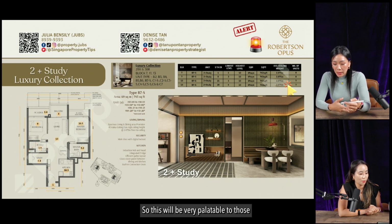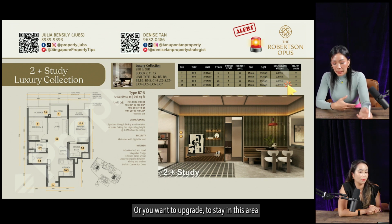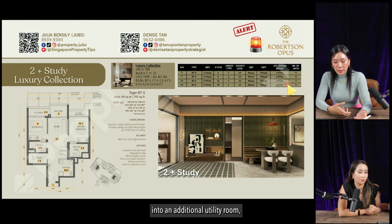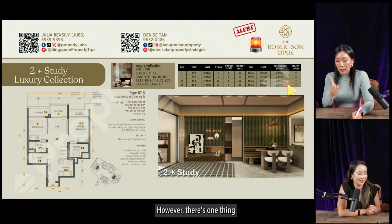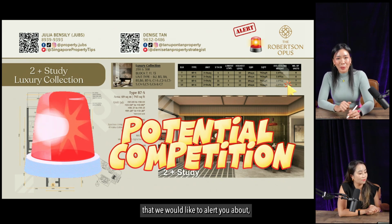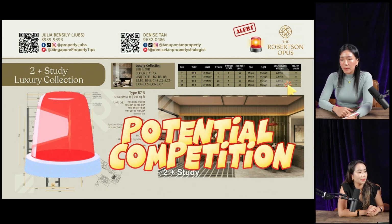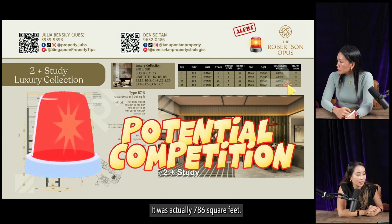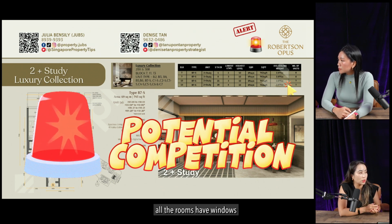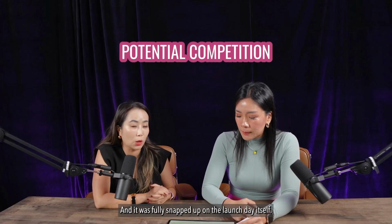So this will be very palatable to those who are coming from 3-room HDB, or you want to upgrade, stay in this area, and you don't need too many bedrooms, and you would like to convert this study into an additional utility room. This is one layout that many of the buyers would consider. However, there's one thing that we would like to alert you about. Given the size of 743 square feet for a 2-bed plus study, what was the size for Lentor Mansion's 3-bedroom again? It was actually 786 square feet, and in fact all the rooms have windows, and it's really a good layout. I think that was one of the better layouts that I've seen, and it was fully snapped up on the launch day itself.